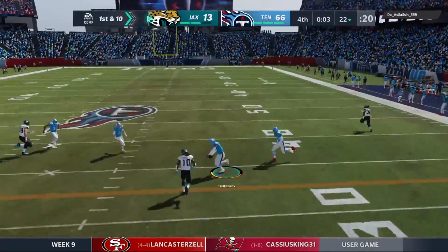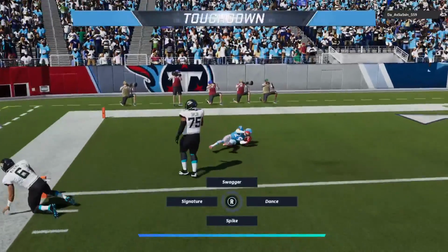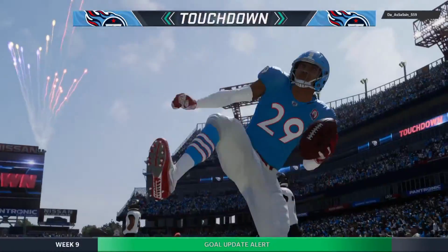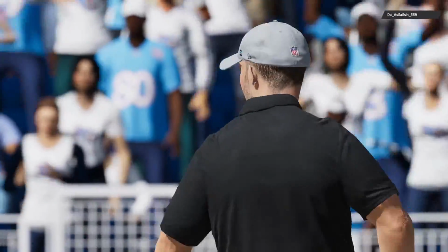Throwing on first down. Watkins. And now here is one more to the house. Picked up by Dane Cruikshank. And he will take this one home. It's a touchdown. Defensively, they've had their way in this one. That pick six makes that scoreboard even more lopsided.